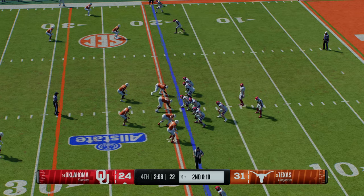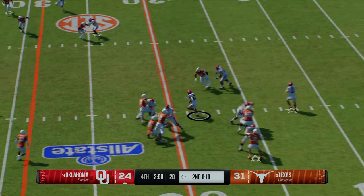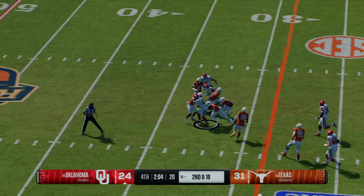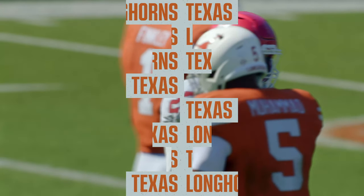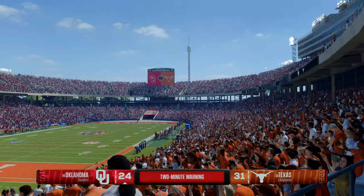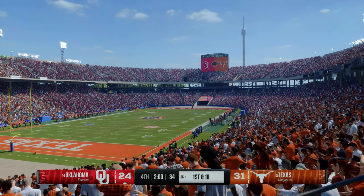Second down here. Time for perhaps just one more play before the two-minute warning. They'll run it here. They get it down, but the game moves the ball up to the 36. And we've reached the two-minute warning as this offense tries to steal a late-game comeback victory.